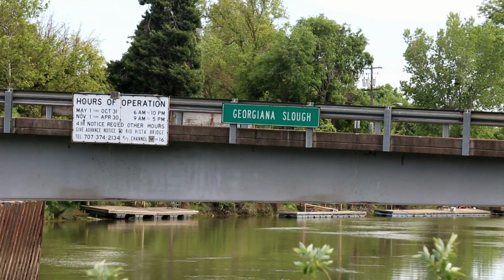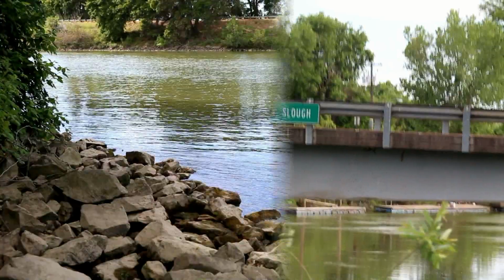Here's a ravenous pack of stripers devastating a defenseless school of smolts. But the biggest salmon gobbler is the Georgiana Slough.